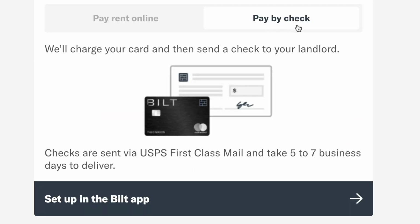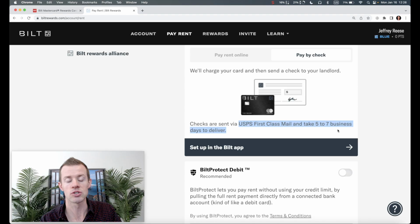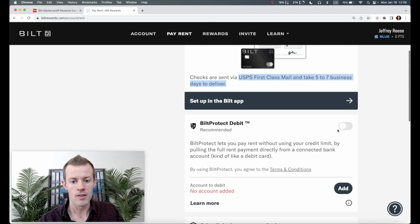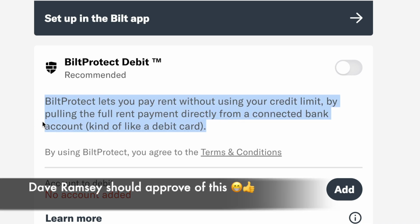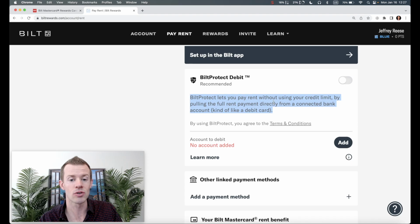Or you can click on pay by check. Therefore, they will charge your card and send a paper check to your landlord. Note that this method is done via USPS first class mail, may take 5 to 7 days. So if you need to use that method for whatever reason, maybe your landlord does not have an online portal, you want to, of course, do that pay by check method early, like a week early. That way you don't have any late fees charged by your leasing office, for example. Then in the next box down here, we've got Bilt Protect Debit, which allows you to pay rent without using your credit limit by pulling the full rent payment directly from a connected bank account, kind of like a debit card. I'm not sure exactly how that works.